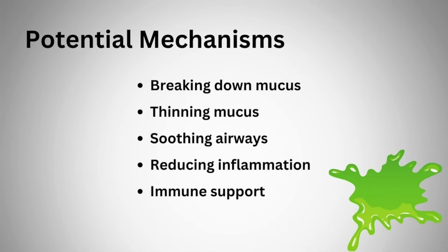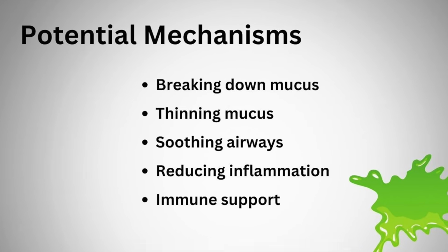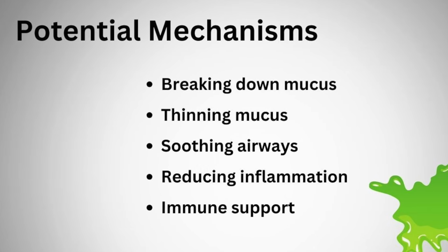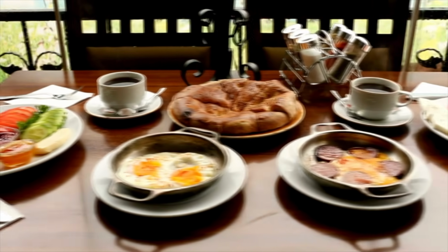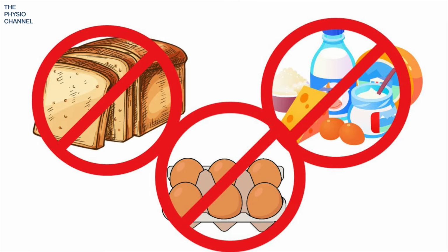These herbs may work via a range of mechanisms which include breaking down and thinning mucus, soothing the airways, reducing inflammation and providing immune support. Excess mucus in the throat can also be caused by food intolerances. Common culprits include wheat, gluten, dairy and even eggs. If you temporarily stop any of these food types, you can assess the change in your mucus production. This is called an elimination diet and is cheaper and more certain than food intolerance tests.